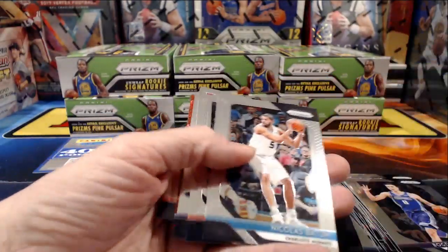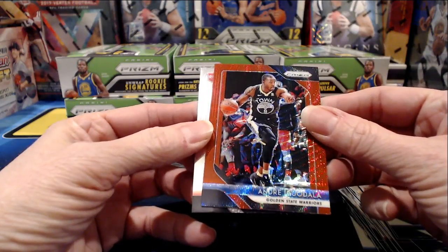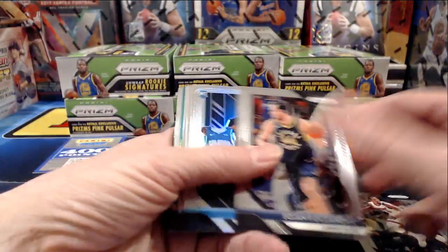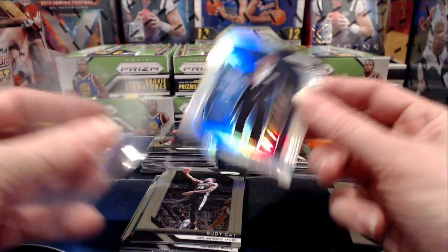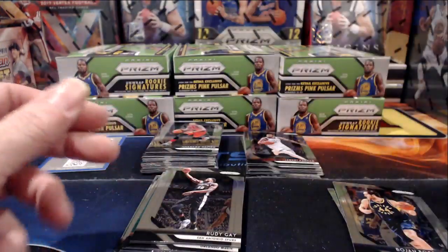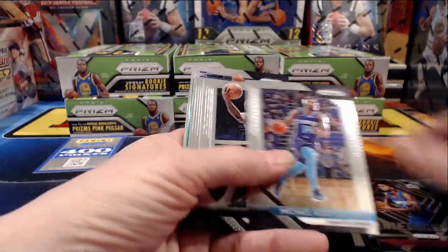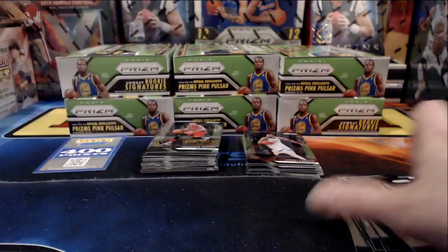There's Embiid, hyped insert, green parallel, red, white, and blue parallel. Iguodala, Warriors. And here we have ourselves a little rookie silver prism for the Magic with Melvin Frazier. Green Petrovic. A green Carroll for the Nets.